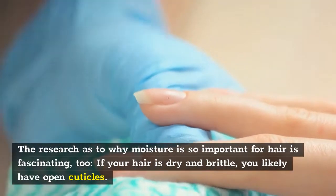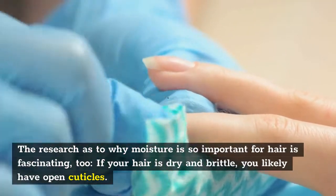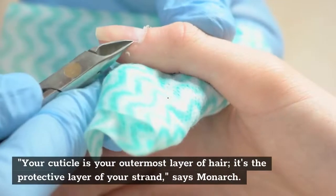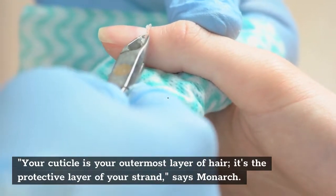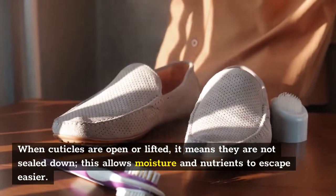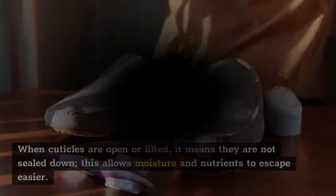The research as to why moisture is so important for hair is fascinating, too. If your hair is dry and brittle, you likely have open cuticles. Your cuticle is your outermost layer of hair. It's the protective layer of your strand, says Monarch. When cuticles are open or lifted, it means they are not sealed down. This allows moisture and nutrients to escape easier.